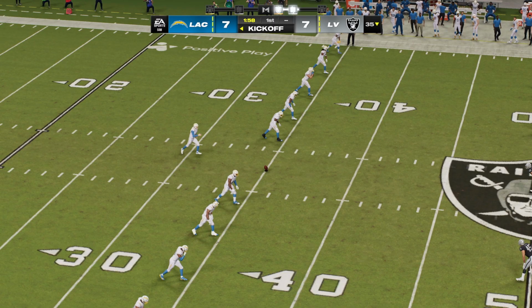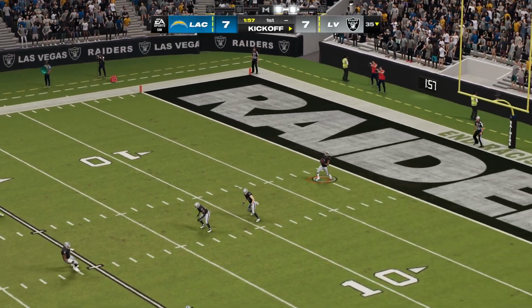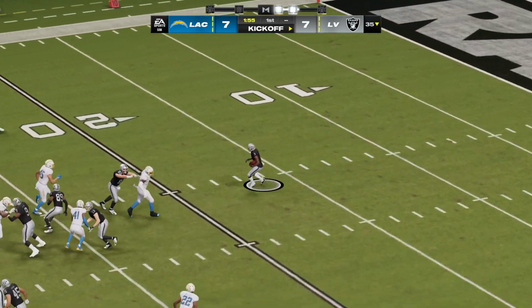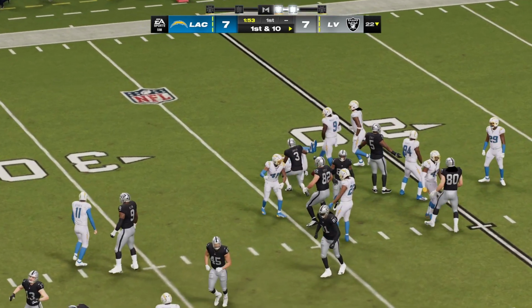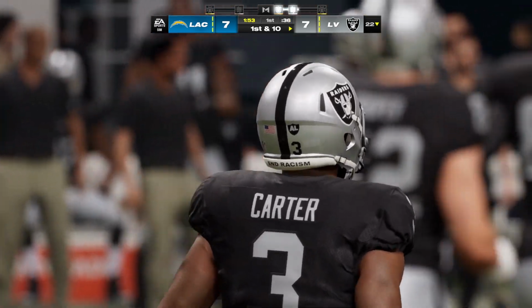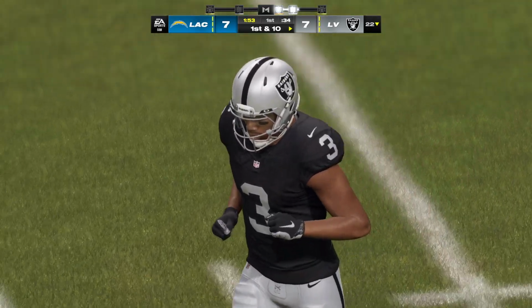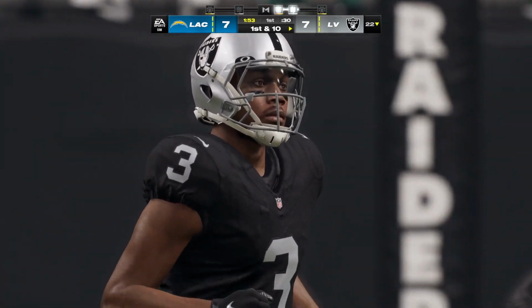So all even at 7 now as they kick it away. And he'll get it up past the 20 to about the 22. 2nd drive of the game coming up for this Las Vegas offense. And that last drive, so effective in the passing game, resulting in the touchdown.